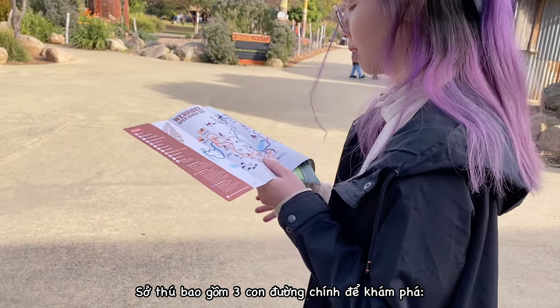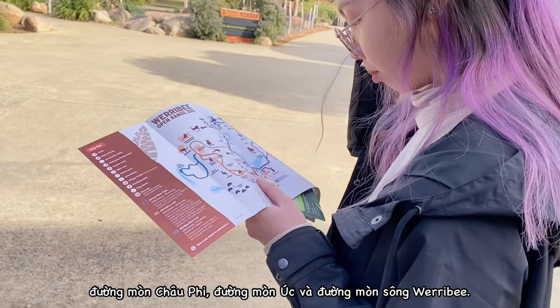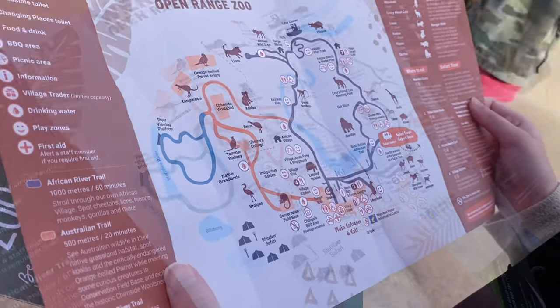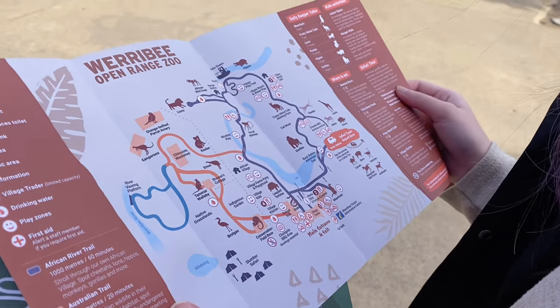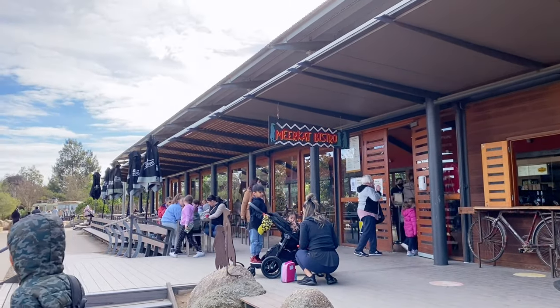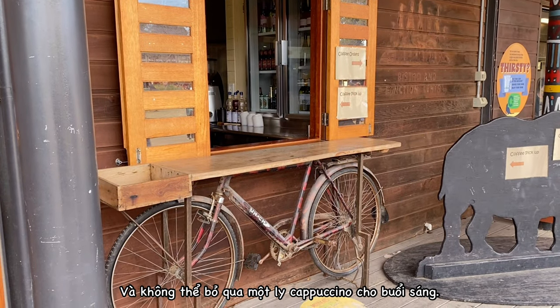The zoo comprises three trails to explore on foot: the African River Trail, the Australian Trail, and the Werribee River Trail. And not to be missed, a morning cappuccino.